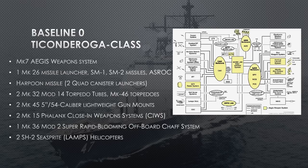We also have two Phalanx close-in weapon systems, or commonly spoken CIWS. That's for any close, low-altitude helicopter or plane, and specifically designed to shoot down incoming missiles at near water level. The Mark 36 Mod 2 super rapid blooming offboard chaff system puts up blooms of little tinfoil that create a cloud that obscures the target of the ship to any radar or even infrared seeking warhead. And she has two, originally, SH-2 Sea Sprite LAMPS helicopters. Later baselines will get the more advanced helicopters, but we're going to begin with SH-2s.